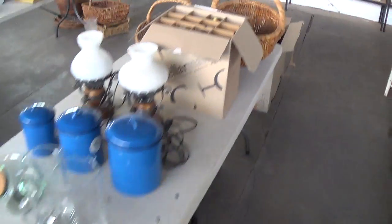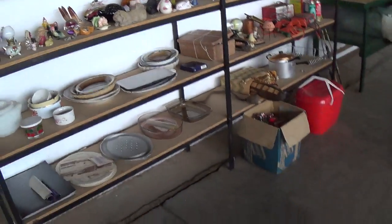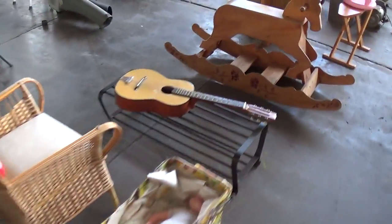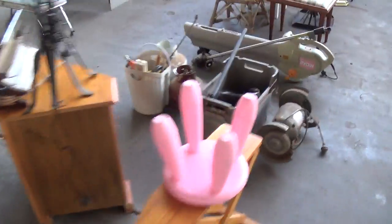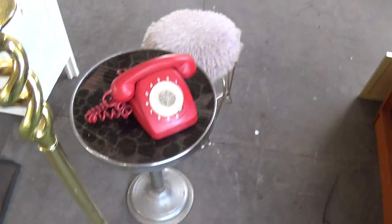There we go. Onto some more shelf lots here for you. Good range of smalls. Okay. A few vintage timber chairs there. Okay, just working our way down this row. Nice old red phone, they're getting hard to find. Have a look at that.